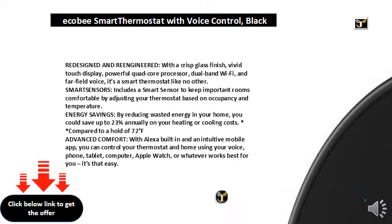Energy savings: by reducing wasted energy in your home, you could save up to 23% annually on your heating or cooling costs, compared to a hold of 72 degrees Fahrenheit.